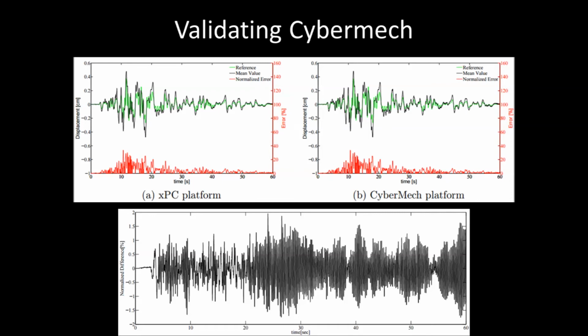Here you can see the relative evaluation of an RTHS experiment across two different software platforms, CyberMech and XPC, against a reference solution. While neither system reproduces the reference perfectly, the degree to which they are similar is able to be quantified, which is enough to draw meaningful conclusions.